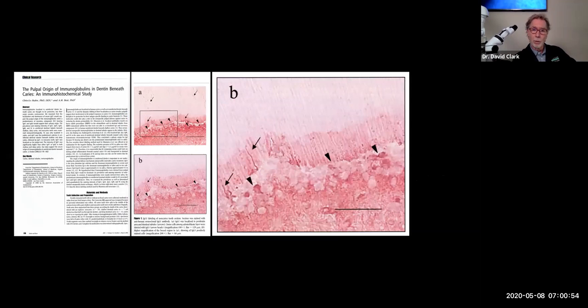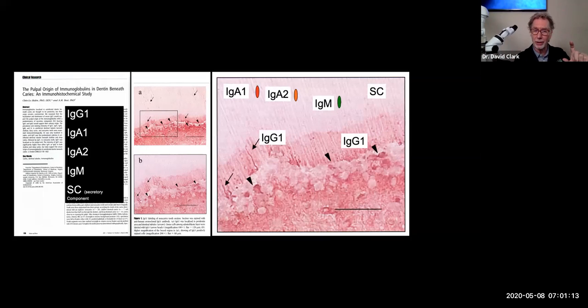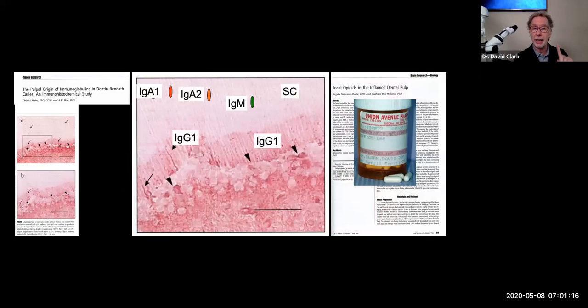So what we're seeing here are the odontoblasts, and these odontoblasts do an amazing array of activities. These odontoblasts are secreting all these immunoglobulins that are actually going into the predentin, into the dentin, and healing the caries that you specifically left there to protect it, right? Look at all the immunoglobulins that the odontoblasts make, not the pulp, the odontoblasts. The odontoblasts have their own pain medication. They have opioids. So the odontoblasts are making medicine so there's no pain.